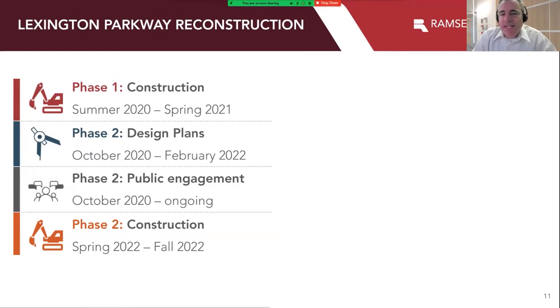My name is Larry Poplar. I work for TKDA. We're doing the engineering for this project. And I'm going to talk a little bit about the schedule. The next few slides will show more detail on the schedule here. Phase one, we worked a bit on it last summer and then finished up in the spring. You might have seen over the last few weeks, we were doing some corrective measures out on the project.